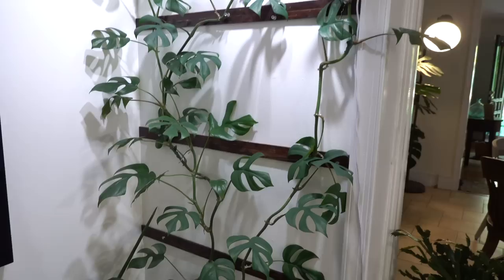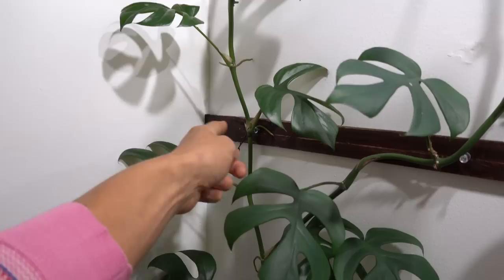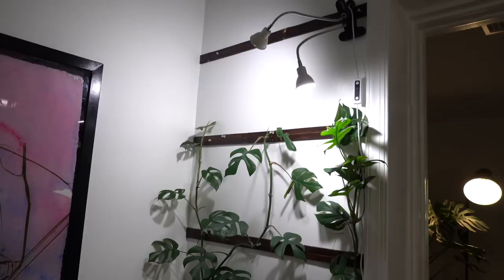So what I've started to do is put some tacks in here to just give it some support. And where needed, I use a little twist tie to keep it staying up. And that seems to be working. With just this one little grow light here, it's doing pretty well.